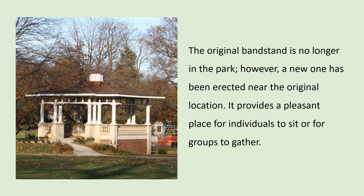The original bandstand is no longer in the park. However, a new one has been erected near the original location. It provides a pleasant place for individuals to sit or for groups to gather.